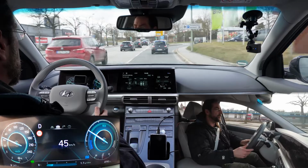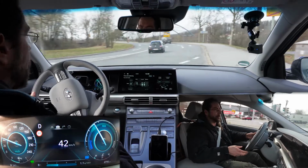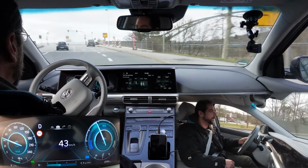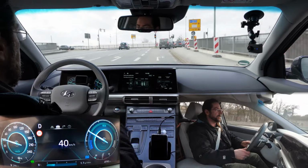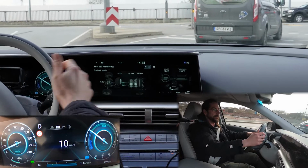Overall, the seating position is very nice. The seats are very comfortable. They have very nice side support. The armrests are perfect for me. I'm 180 centimeters, and they're just the perfect height for me to sit in here comfortably and to drive in a comfortable way. And as you can see now, we have regen, motor power is going into the battery.